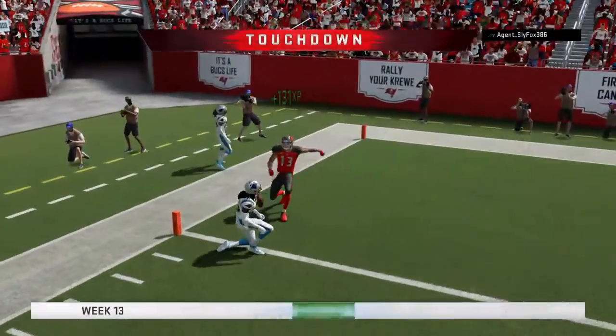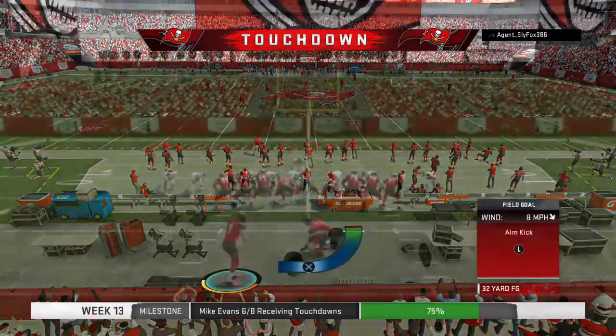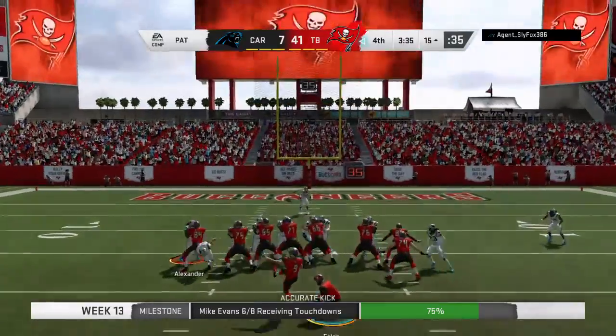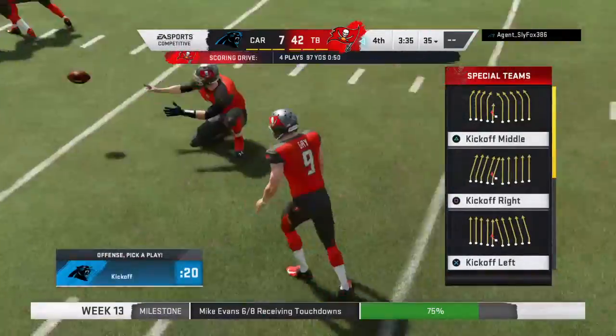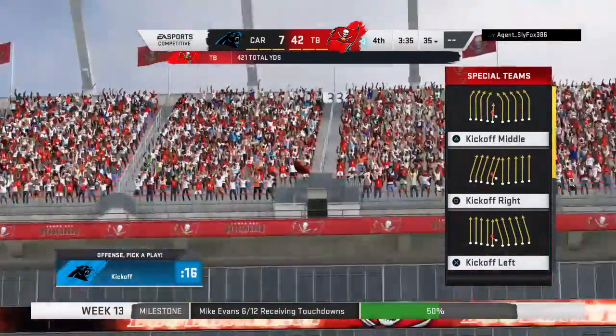Airing this one out for Evans. And Evans hauls it in. Touchdown, Bucs. Mike Evans, 61 yards as his guys continue to pour it on. Extra point by Gay is up and good. And that will extend this big lead.